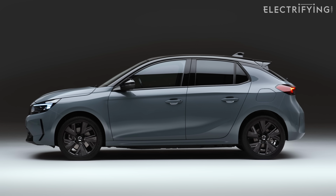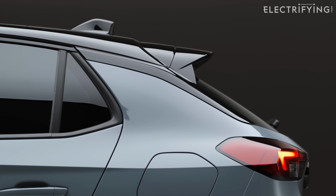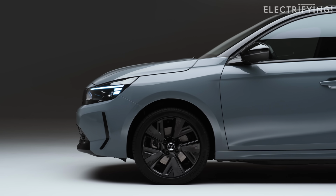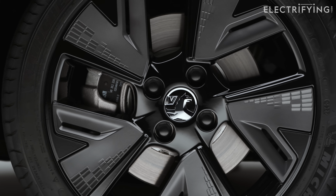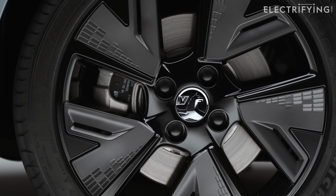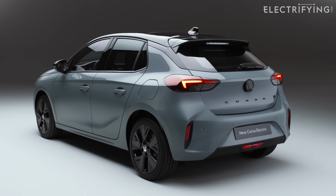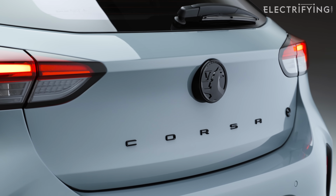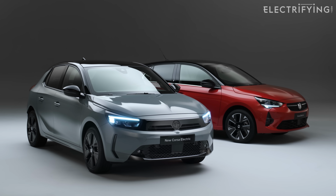As far as we know, the standard Vauxhall Electric warranties do still apply, so you're looking at an 8-year or 100,000 miles battery ticket and 3 years or 60,000 miles on the rest of the car, which isn't class leading by any means. But you do get an Octopus Electroverse card with all new Vauxhalls, and that gives you easy access to a whole load of public chargers, and that's really worth having.